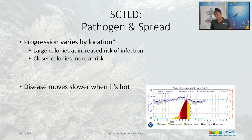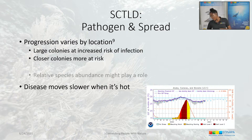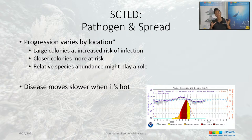We also know that colonies that are close by are more at risk of getting it. Think of it like if you're in a room with someone that has COVID, your chances of getting COVID are higher, right? Just because you're closer. Whereas if you're further away, then your chances of getting it are lower. Unfortunately for us, it is impossible for corals to socially distance. And then we know that what your reef looks like, so which species are there, also plays a role in how fast the disease will spread through that reef.